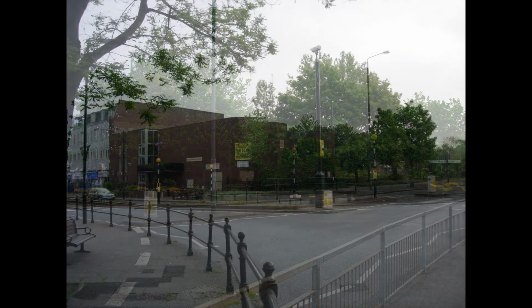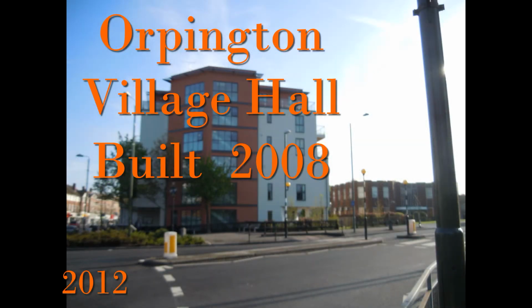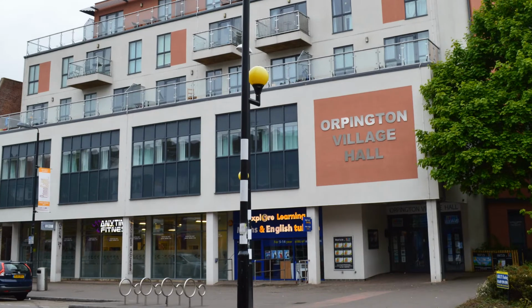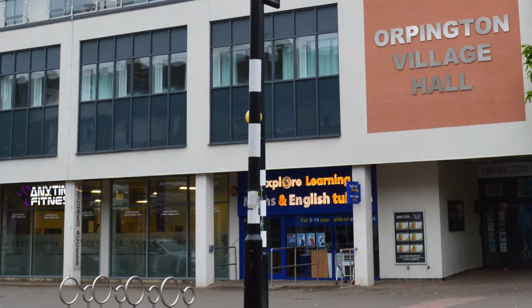As can be seen in the photos, the new village hall only lasted until 2008 when it was demolished and was replaced by the current building, which is a mixture of commercial and residential. Zooming in, we can see more of this mixed use building, with the Anytime Fitness Gym and Explore Learning, as well as the main entrance. There was no retail on the previous hall or residential accommodation.